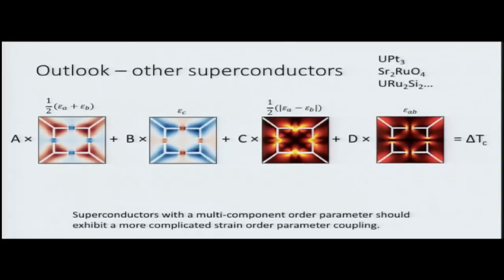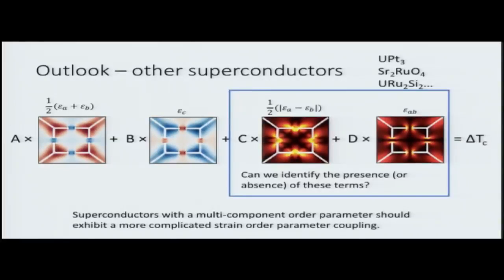However, if you have a multi-component superconductor, as for instance strontium ruthenate, but also several others, other strain components, like the difference here and also shear strain, are allowed to couple to the order parameter and can change Tc. And the important part here is that this strain component has very different characteristics from this symmetric strain component here. So we hope that we can make these microstructures and take images of the local susceptibility to deduce the local Tc, and then use the simulations to tease out whether these strain components do or do not couple to the superconducting order parameter.